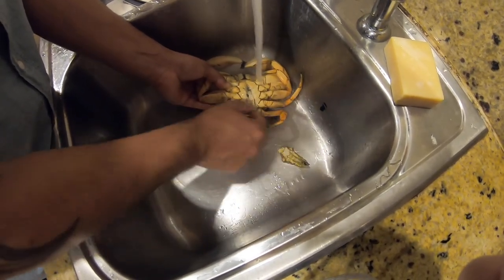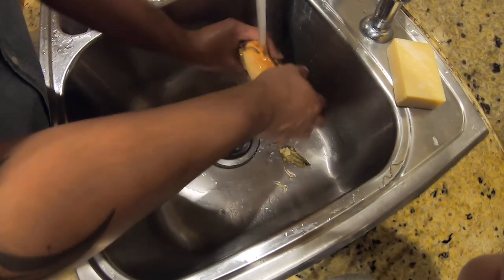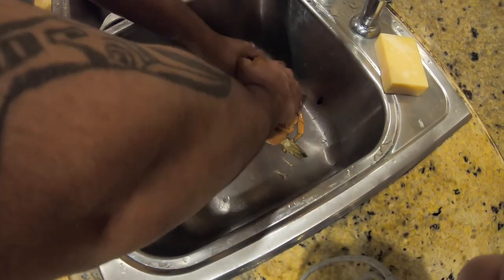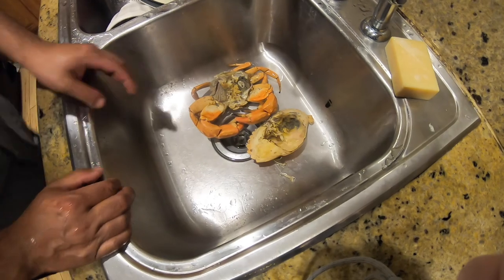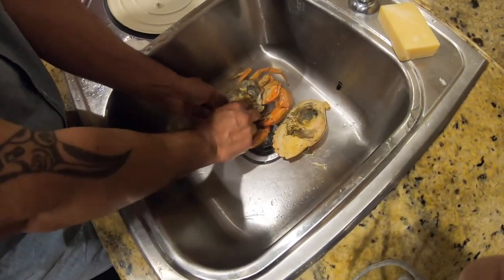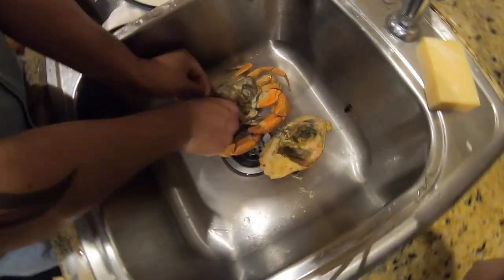Go ahead and pop that off. That's the reproductive organ of the crab. And then I'm gonna go ahead and turn this over. And the carapace is going to come off just like that. Carapace. These are what they call dead man fingers. Those are the gills. And those are going to come right off as well.